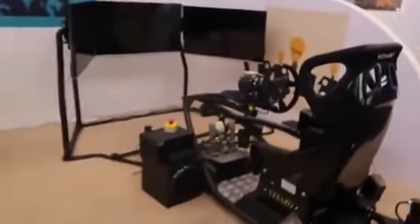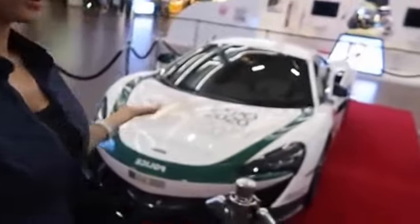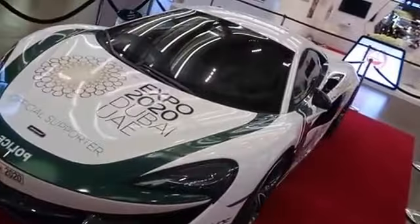So they didn't just add one car to the police cars. They added two. I don't know exactly what's going on here, but they even have some sort of simulator over here. Maybe this is to do with police training. I don't know. Now the second car is even more special, guys. Look at this beauty. Bam! We got the McLaren 570S. Woo! I don't even know what to say.